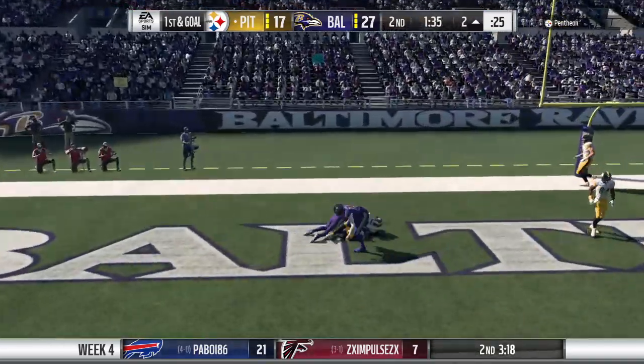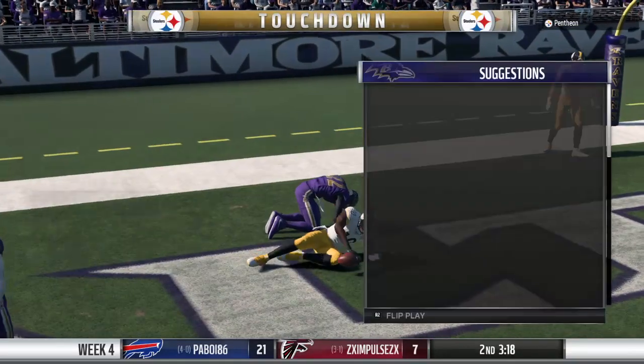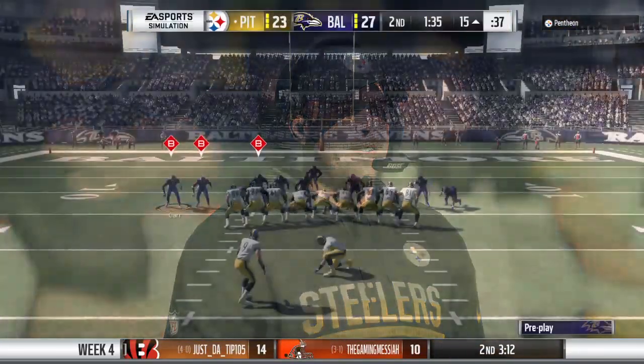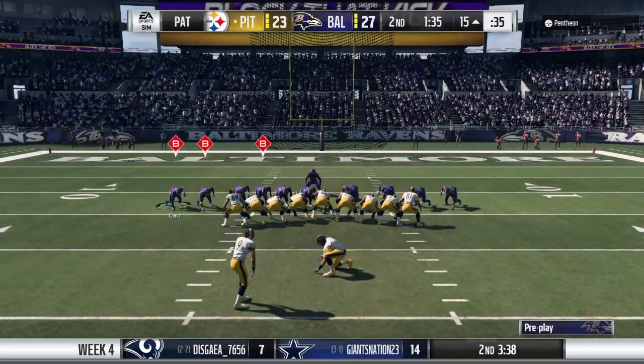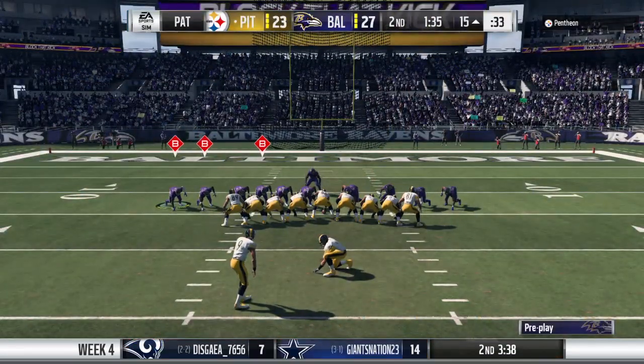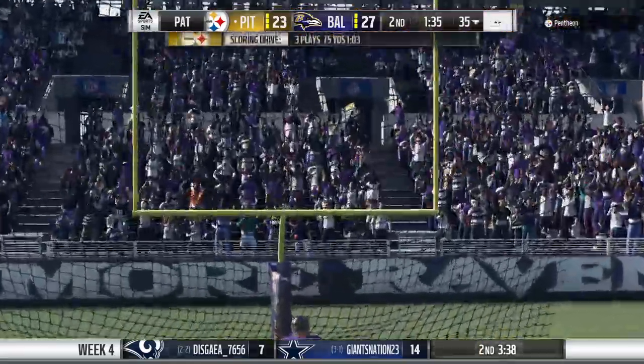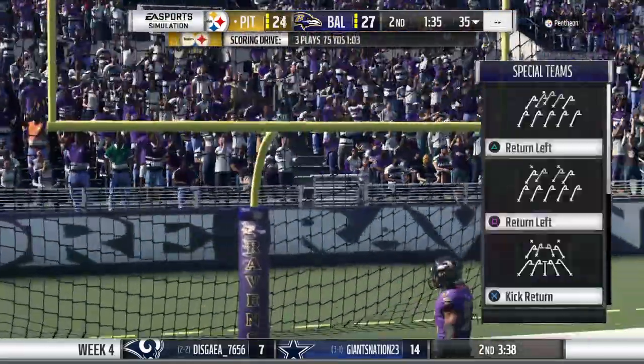Dobbs. And this is caught. It's Bryant, and it's a Steeler touchdown. Martavis Bryant, his first touchdown on the year. And the Steelers are able to make this a close game again. And the lead is down to a field goal now.